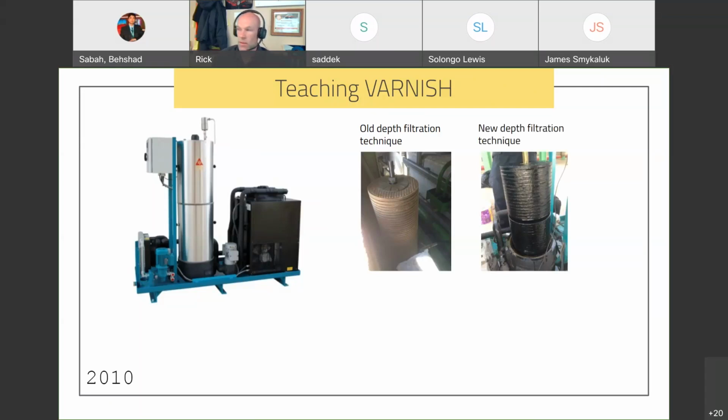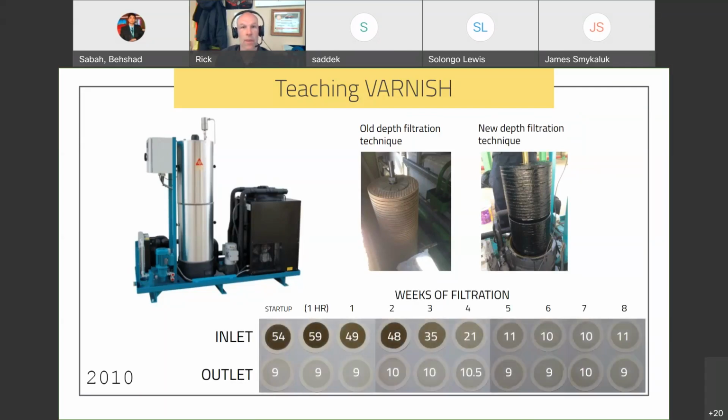So we really knew that we had something, and we made a point of documenting that, and we got in the practice of taking inlet and outlet samples simultaneously from the system while it was running, and ran these as patches, and were able to trend and to see a remarkable improvement of single pass efficiency of varnish removal, and then that continued over time. So this was a great product, and it has been and continues to be a great product.